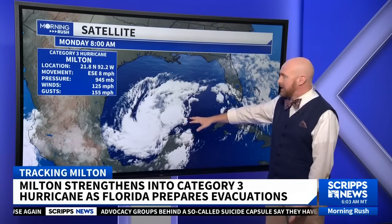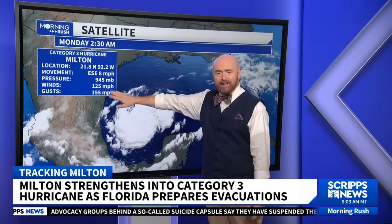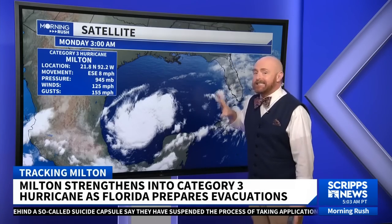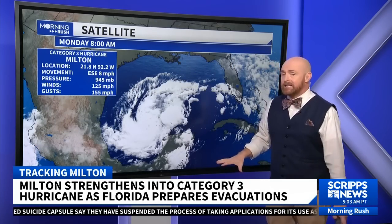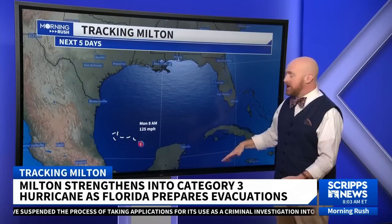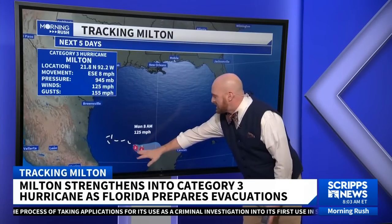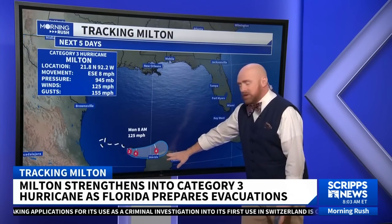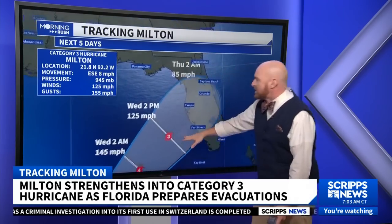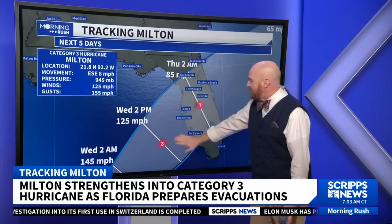This is Milton. Take a look. 125 miles per hour. It's only got to get to 130 to be a Cat 4. This thing is extremely powerful and intensifying very rapidly. You can see it spinning there. Now, its track has not changed in the last couple of hours. There it is, still going to come down and just brush the Yucatan Peninsula there. Category 4 by later today. Then it's going to drop down, fortunately, to a 3 before it makes landfall.